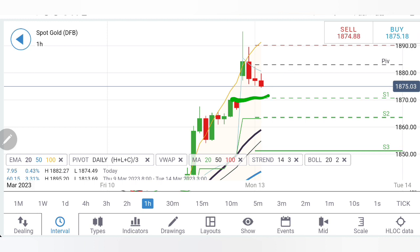1870 now is a good support, and now see, first of all 1865, because see 1870 was a little resistance, it has breached that and it tried to trade bullish, went close to 1896 and then dropping. So possibly it may try to fill the gap. However, you have to wait for it to break past, most importantly, 1850 levels.